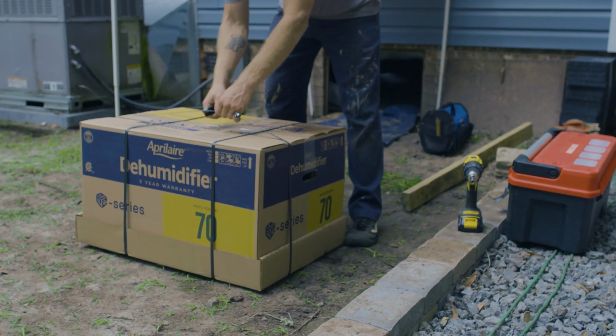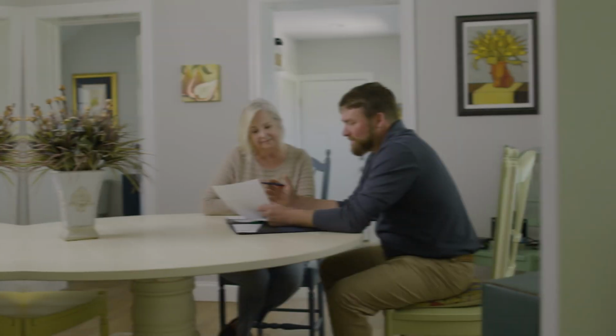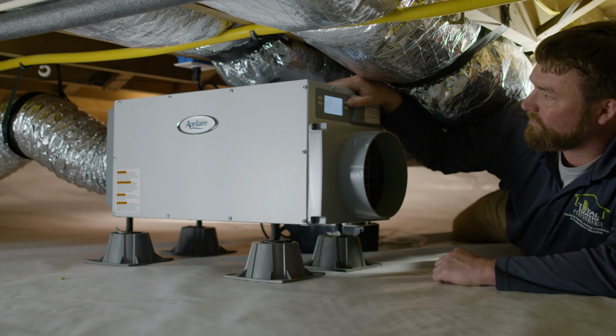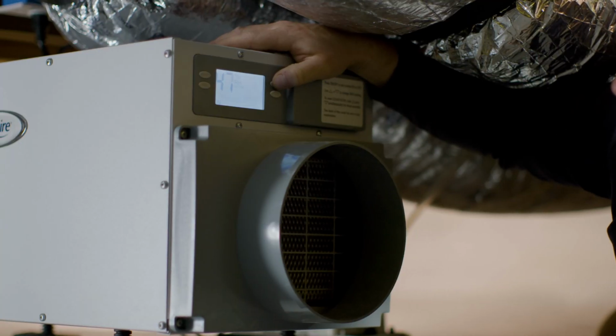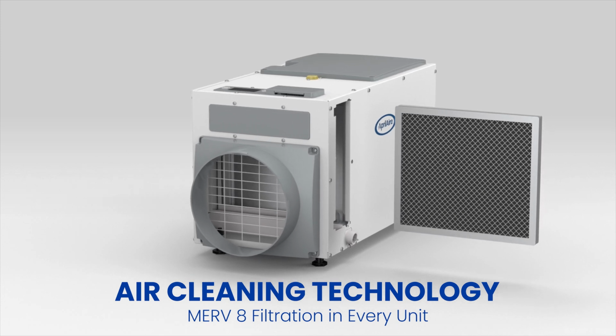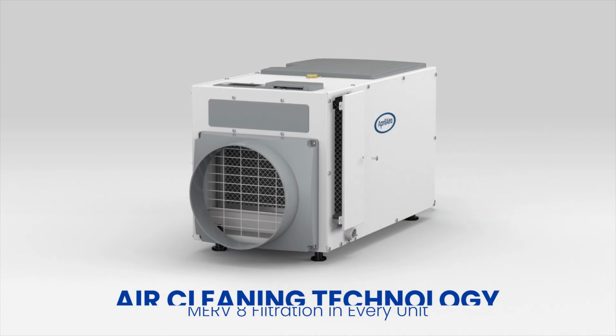That's why tens of thousands of contractors and millions of homeowners turn to the experts at AprilAire to help manage indoor air quality. AprilAire dehumidifiers are simple to use and add an extra level of MERV 8 filtration to clean the air while it removes the moisture.